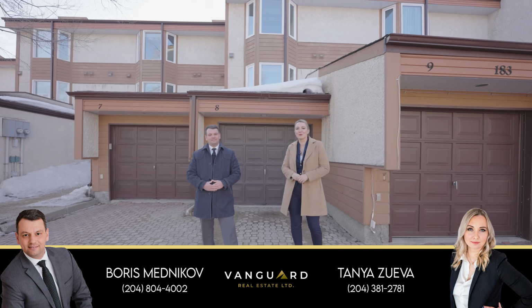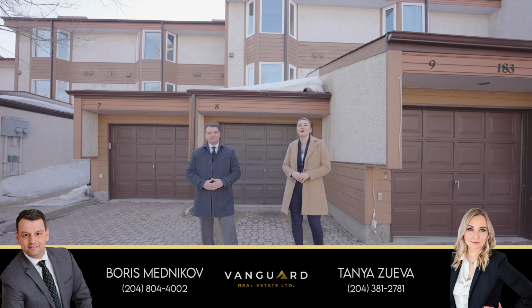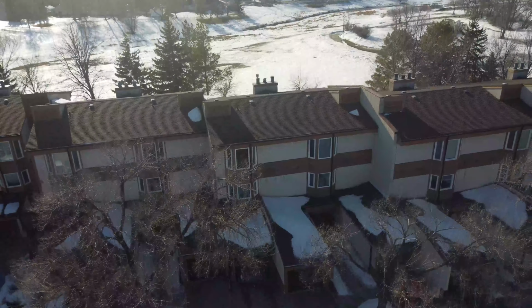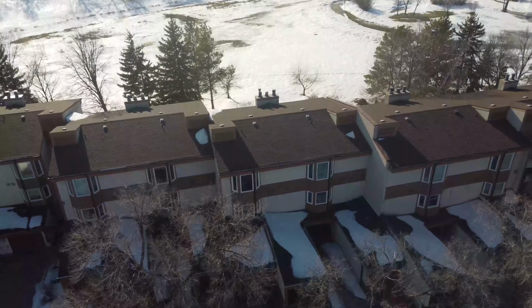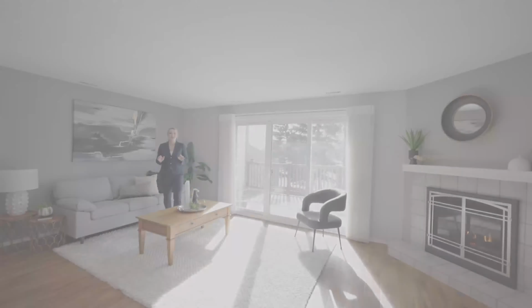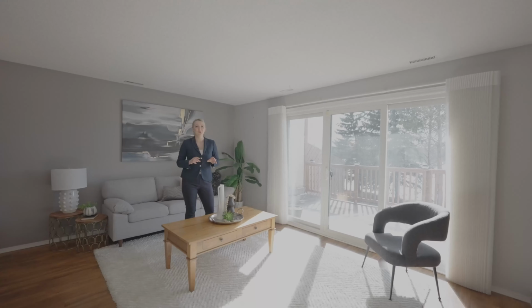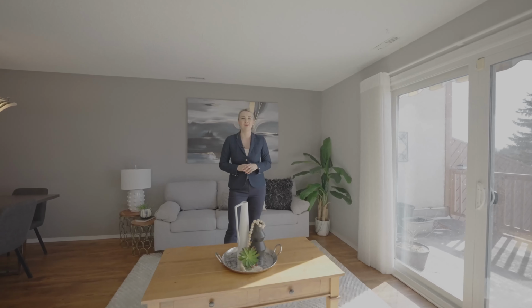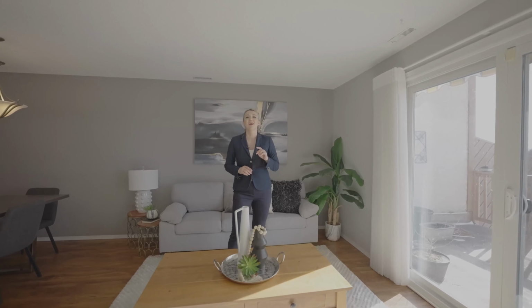And today we would like to show you our newest listing located in the family-oriented neighborhood of Heritage Park. Let's step inside and take a look. Welcome to this absolutely beautiful two-bedroom, one-and-a-half-bathroom townhouse with a stunning view of a park and a single attached garage.